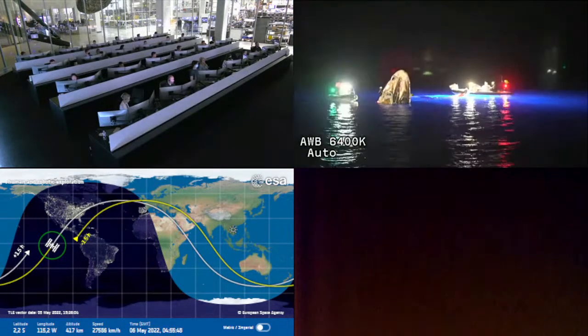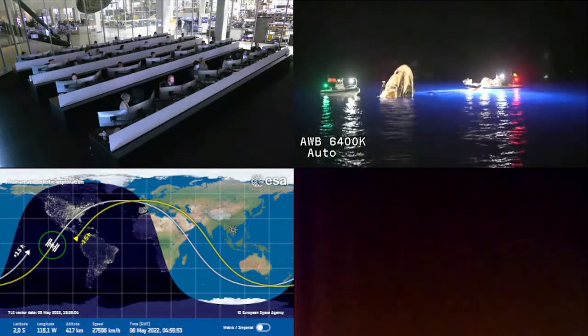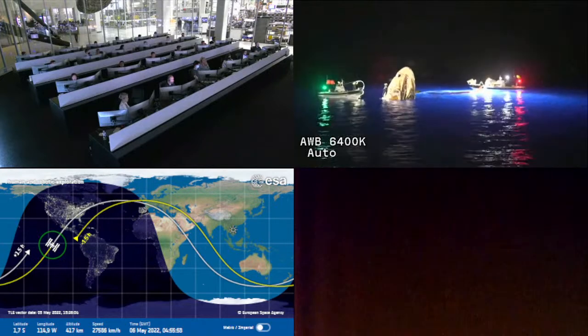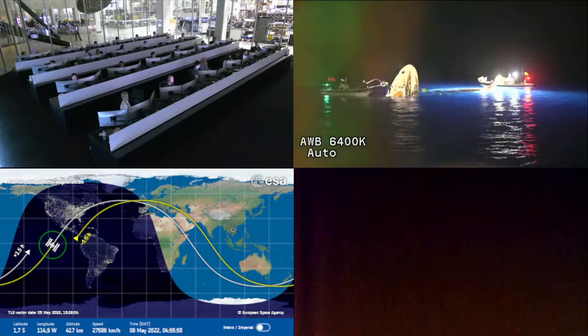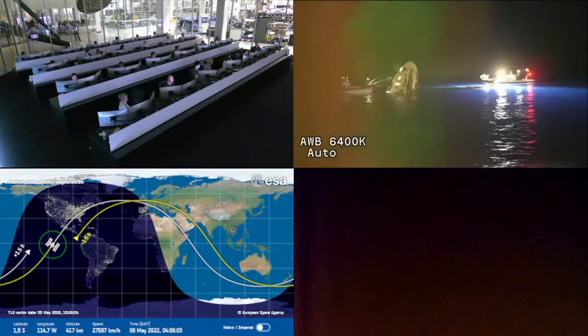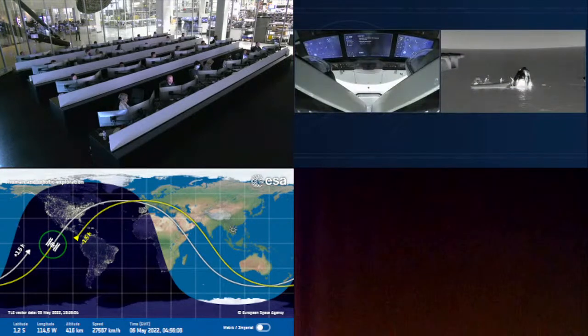Oh wow, that's a great view. Not thermal this time. Beautiful colors there with the various flights that we have going on. You have a better view. The individual that is actually on the Dragon capsule now, that's the person I was just talking about, will be attaching Dragon's hoist rings and connecting the lifting lines.